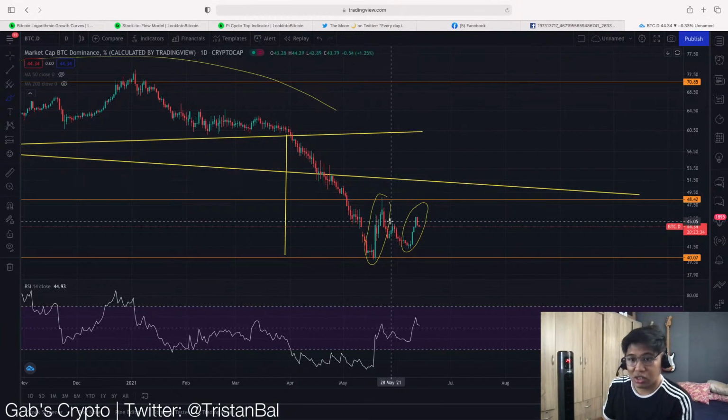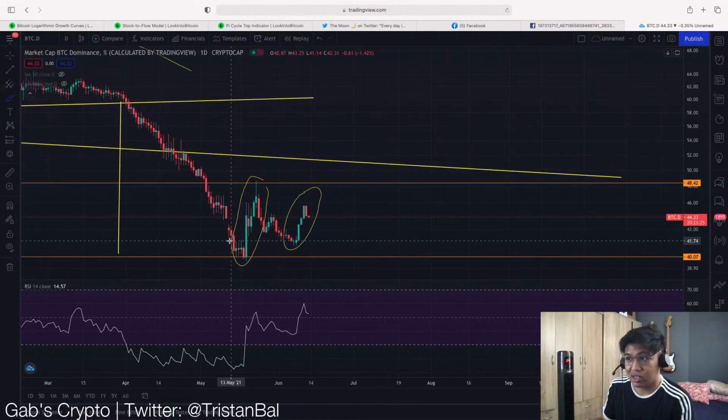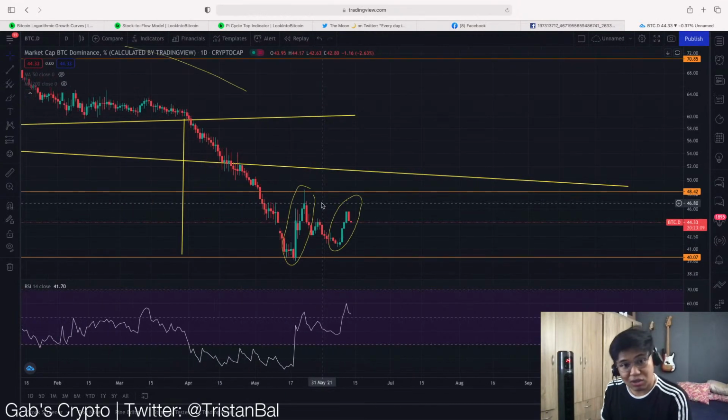So, nagkaroon tayo ng two scenarios ngayon na nag-pump si Bitcoin. And this is actually a bad sign for altcoins since nagkaroon na tayo ng dalawang signs na nagko-pump, tinatry na Bitcoin mag-pump. This would possibly say na tapos na yung altcoin season. So, that's a bad news, guys. So, I hate to break it to you guys, but we might see an end in the altcoin season movement.